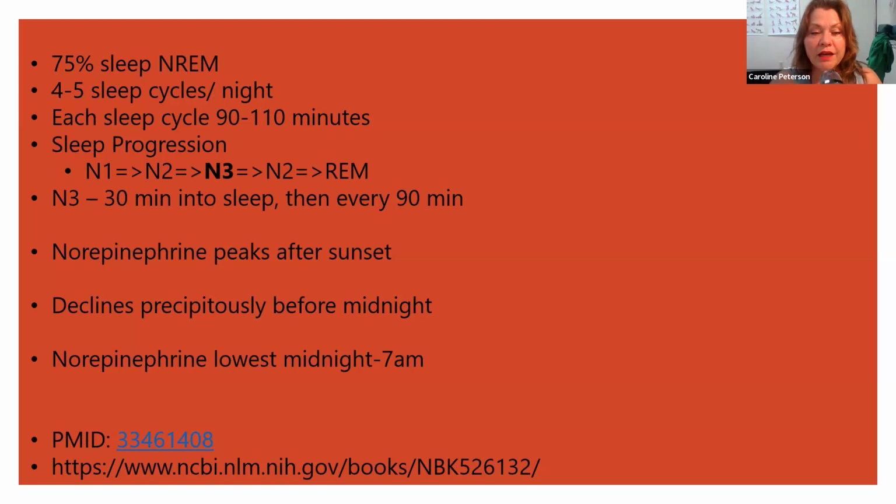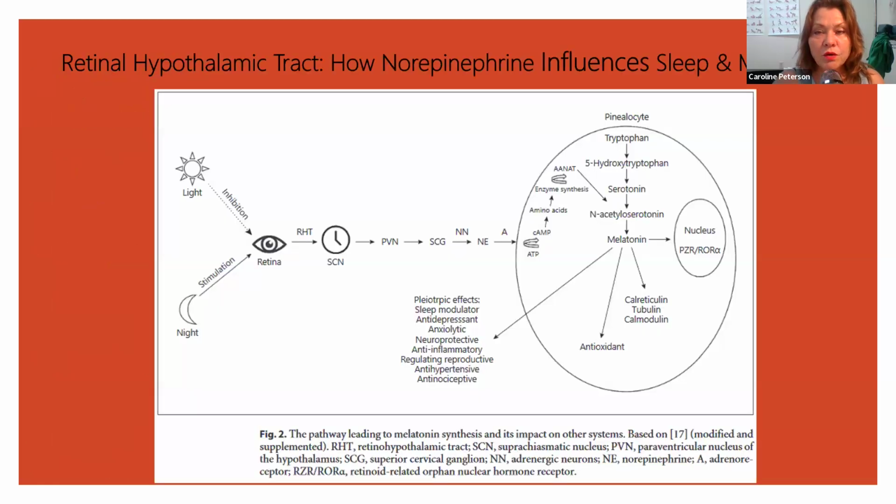We know that norepinephrine peaks around the time of sunset, more or less, and then it declines precipitously before midnight, and it's lowest between midnight and 7 a.m. So one of the things that could be influencing the glymphatic system, just because of that timing, is the retinal hypothalamic tract.